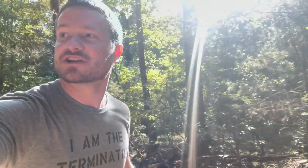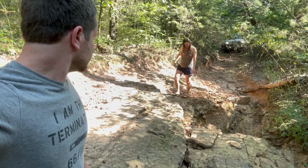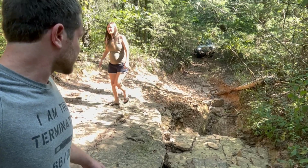Oh. Yeah, that looks a little too sketchy, which is unfortunate because the rest of this road's not bad at all. And we found a bunch of muscadines in here, so we may come back for those. But I don't really think we need to fool with that unless we stack a bunch of rocks, and I don't know if that's worth the time to do.